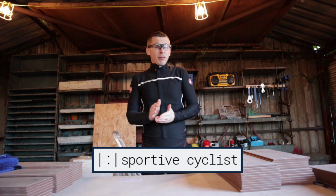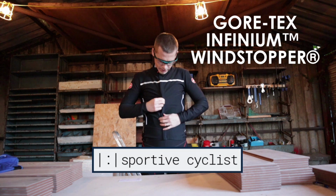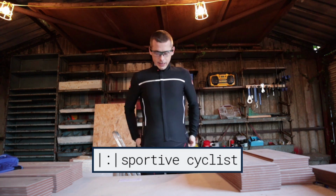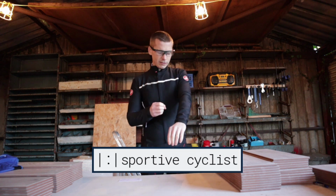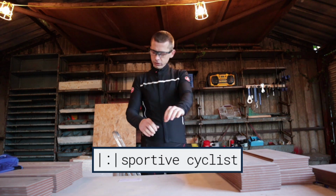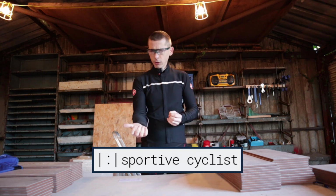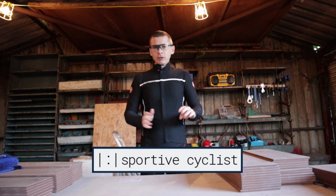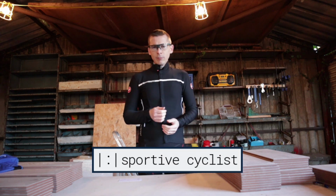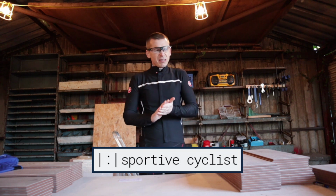So, what is the Perfetto made of? It's made of a stretchy lycra material. You can see the fit here. It's not waterproof. I guess it's water resistant. Even having washed this a number of times and not applied any sort of water resistance treatment, it still beads up. Once it does get wet, it tends to adopt a sort of wetsuity type quality. Any moisture that's in there stays relatively warm.